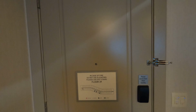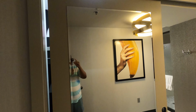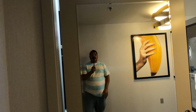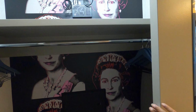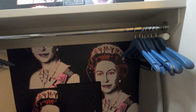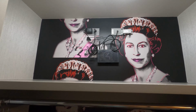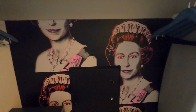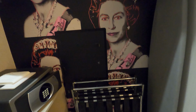Starting at the front door, here's the door. And if we swing around here, we have this big sliding door with the mirror on it. So if I push the sliding door over this way, this is the closet. Some really cool artwork here. This is very awesome and cool. Have the safe down here and some little shelf space, things like that.